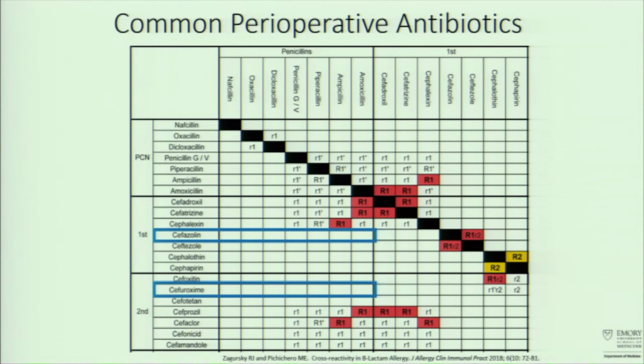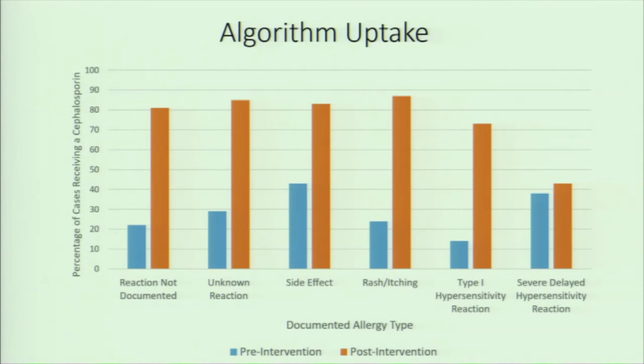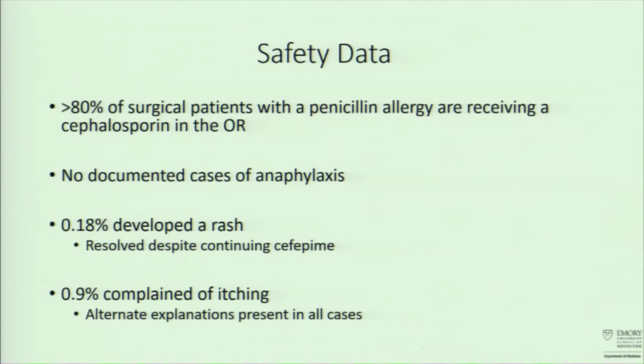and so should theoretically be very safe to use. And so that was the algorithm we implemented: unless they had documentation of organ dysfunction or a scar, one of those severe cutaneous adverse reactions, go ahead and give them cefazolin, even if they anaphylaxed to penicillin. And what we ultimately saw in that algorithm uptake was more than 80% of our perioperative patients with a penicillin allergy now get cefazolin. And that's true with the exception of those severe delayed hypersensitivity reactions, pretty much across the board, including those type 1 hypersensitivity reactions.